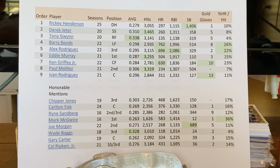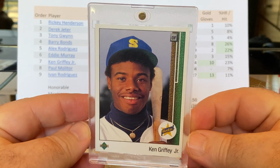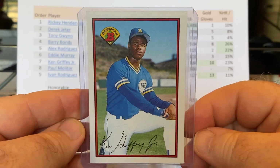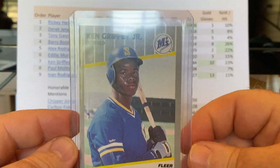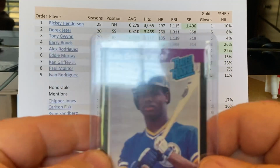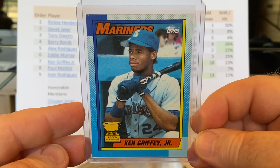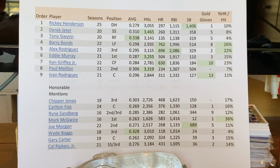And then hitting seventh and playing center field is the Kid himself, Mr. Griffey Jr., in his most iconic 1989 Upper Deck rookie card. There's his '89 Bowman. There's his '89 Fleer card. There is his '89 Donruss card. And there is his 1990 Topps Gold Cup card, which is pretty popular in and of itself.